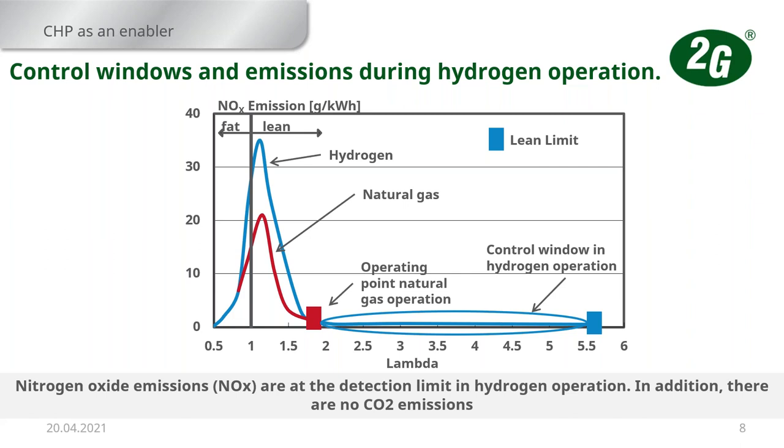One of the big advantages of this is that the higher the lambda value, the more oxygen you're putting through the engine to get it detonating. It lowers the nitrous oxide emissions from the engine. So it's very easy for us to play around within this operational window to achieve whatever NOx limits are required for the engine going out.